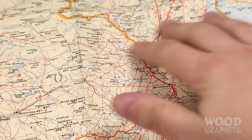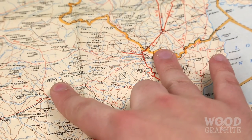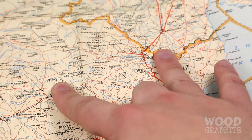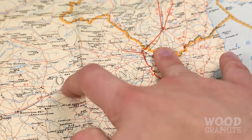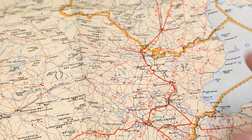Like this. This is an old OS map of Northern Ireland. Now, if you were using a map like this, the way you would measure the distance between two points is you would get a ruler. But that doesn't really help you because it's a straight line. So you'd have to do all kinds of complicated, like here to here to here to here to here. It's just exceedingly complicated, right?